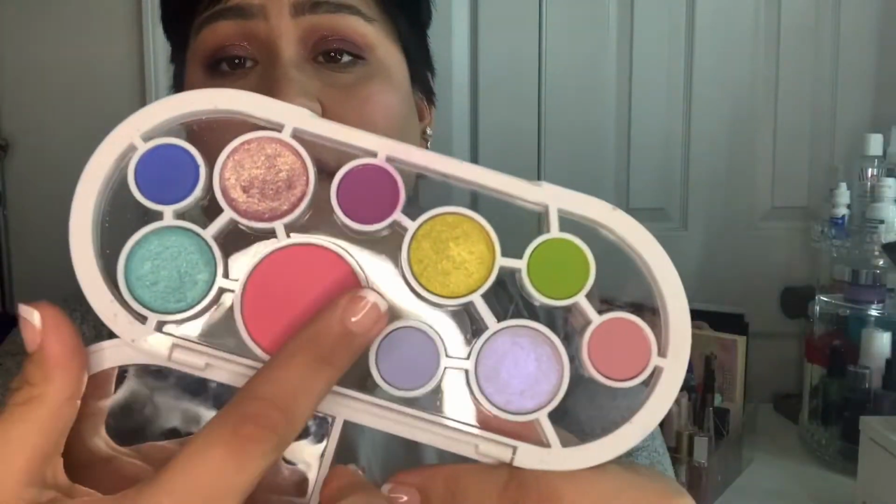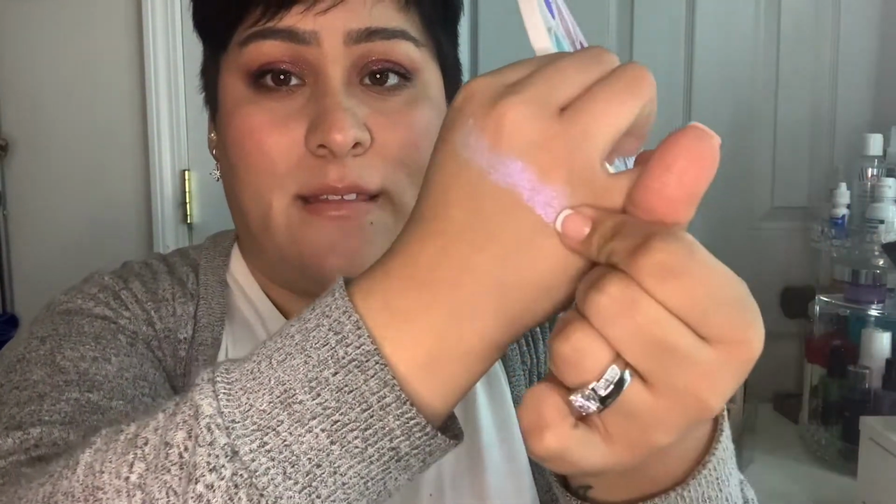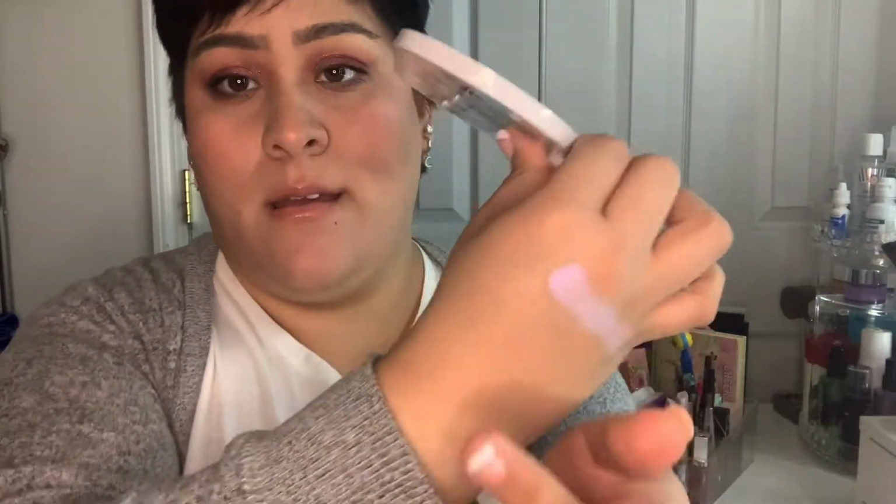I love these shimmers. This blush is beautiful. I don't really use it as a blush, I use it more as an eyeshadow, but you can use it either way. I just like the formulation of these shadows. This bright green for an inner corner is perfect. These really lavender shades. This one has a duochrome, iridescent color to it. It's super pretty. You can kind of see that right there. Same thing with this pink.